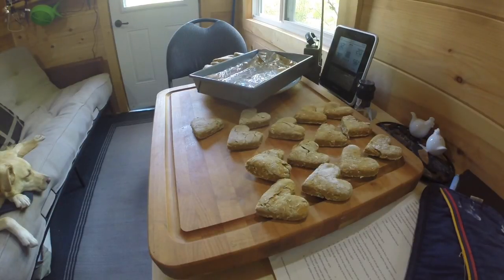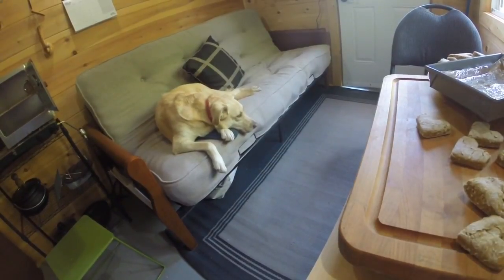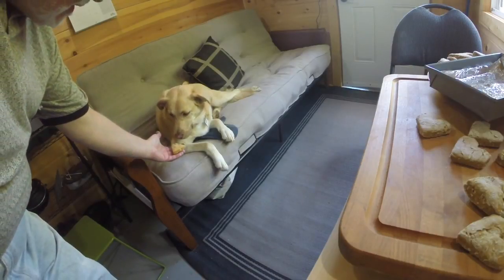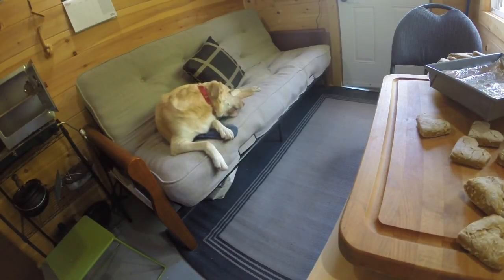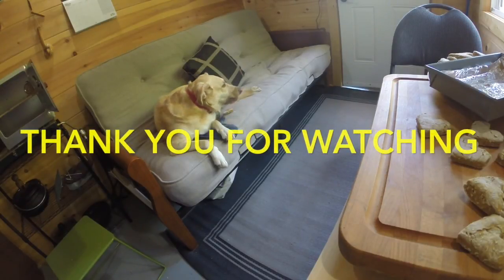Not quite sure where I went here for a few seconds. Angel is still being very patient, waiting for one of her biscuits. In just a second here, I turn the camera around and offer her one of her heart-shaped doggy treats. First time she's had one in quite a while. Unfortunately, with the silent movie here, you can't hear her crunching away on it, but she really loves the things.